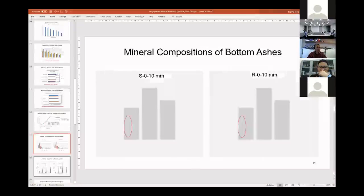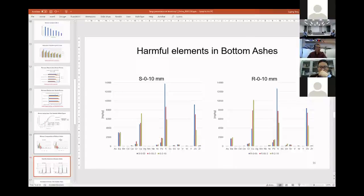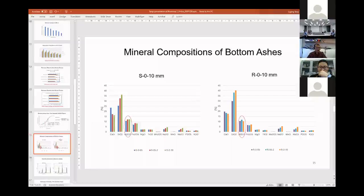After grinding, we can analyze the mineral composition. Here it is. You can see that the bottom ashes contain calcium and silica as the main parts, and also alumina. The question with this alumina is that, in fact, it is not in an oxidized condition. It is not aluminum oxide, but in most cases it is metallic aluminum.